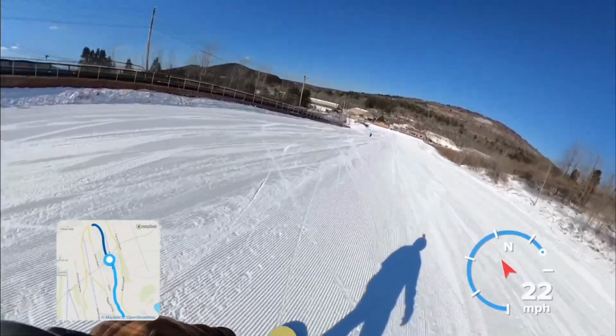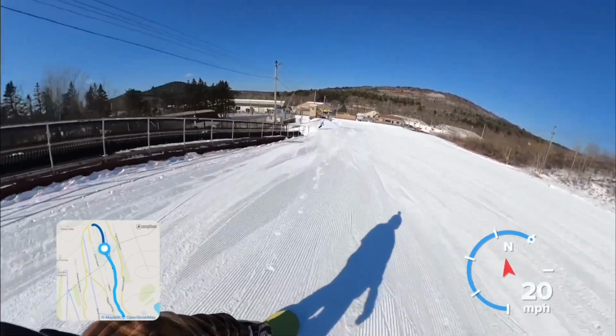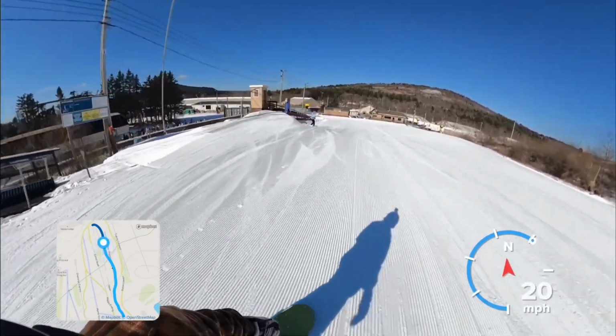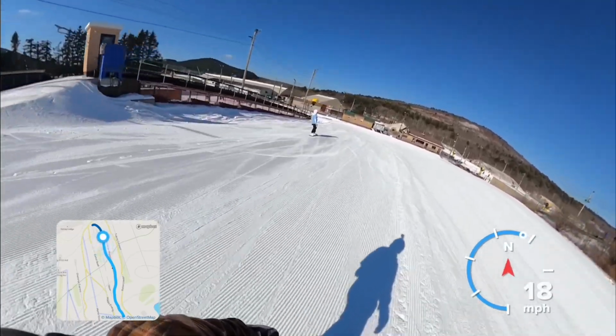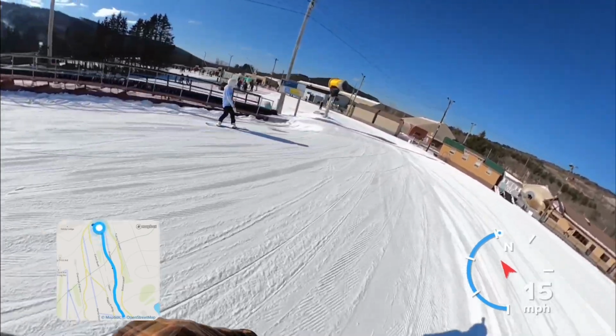Just to the right there is the largest snow tubing park in America, which I've yet to try. The sign at the top said it's a hike-only park and that there's no exit. This sure looks like an exit.